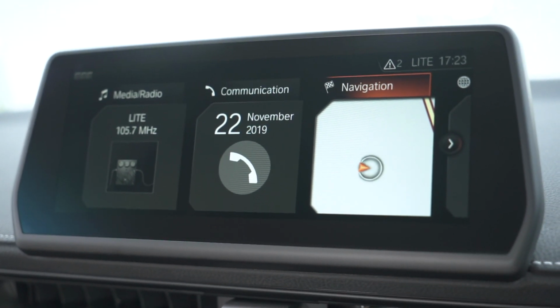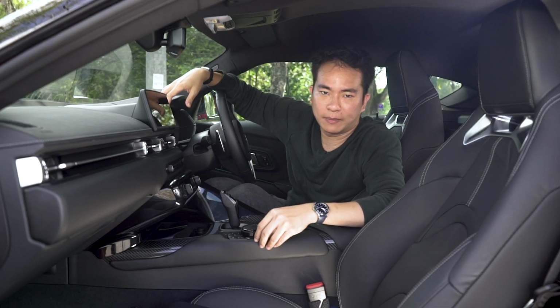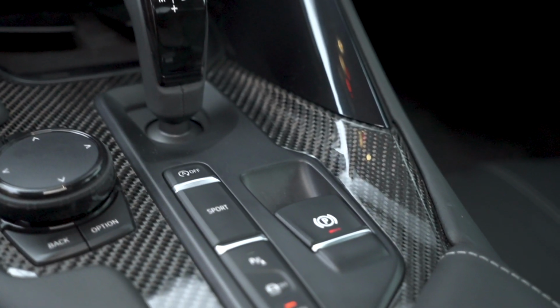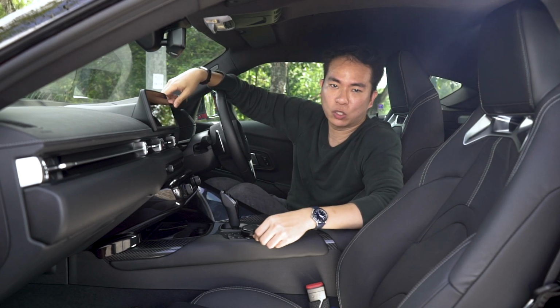The BMW content, I don't mind so much. What I do mind is that they aren't the latest BMW components. The aircon controls, the iDrive controller, they're not from the latest Z4, they're from an F33 series, which is 8 years old now.